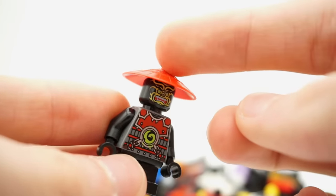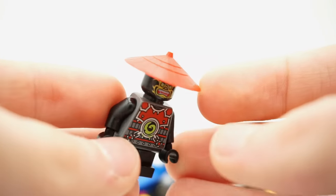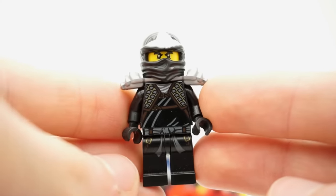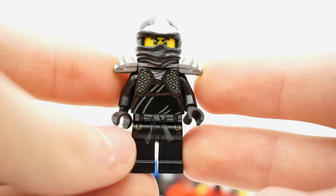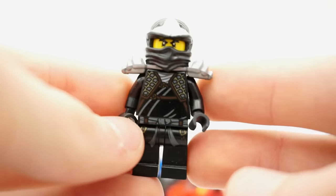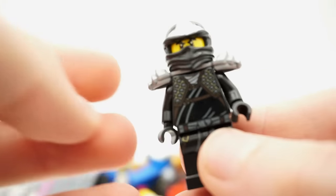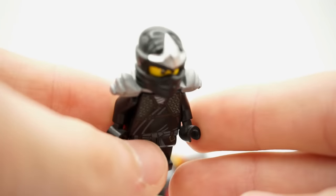These rice field hats here in red are always really cool to get. And what I've really noticed about these figures that I'm really happy about is that they don't have a bunch of dust on them. Whenever I'm displaying some of my LEGO sets, there gets to be dust all over the minifigures. I gotta brush it off, you know? But anyways, here's Cole ZX. No, not really any dust. That's really, really cool.